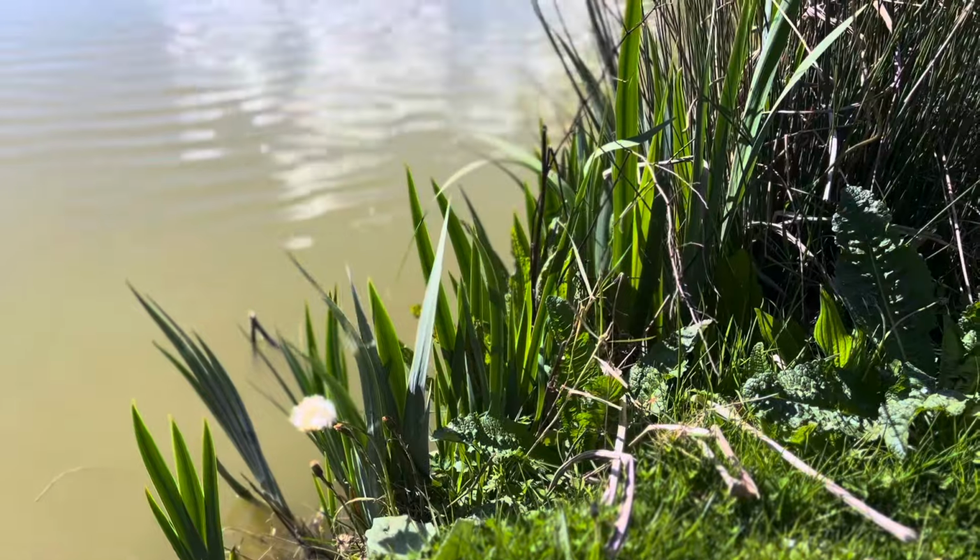We are at Ledger Lakes. It's an absolute stunning day today, and I'll get some nice shots for you. But let's get this one out and let's see if we can get another fish.